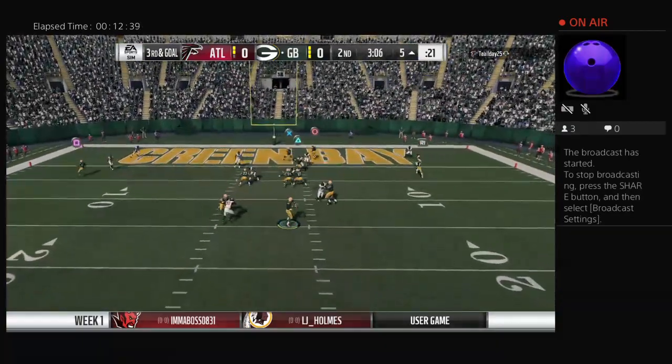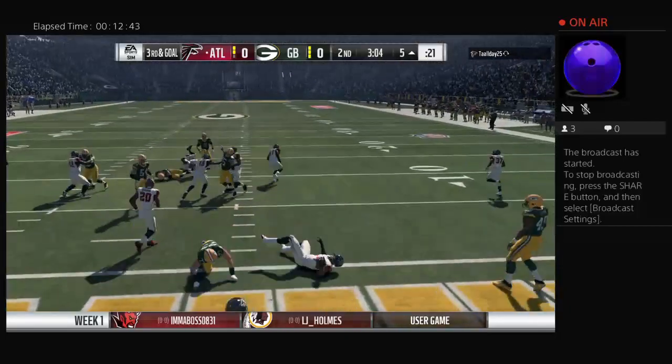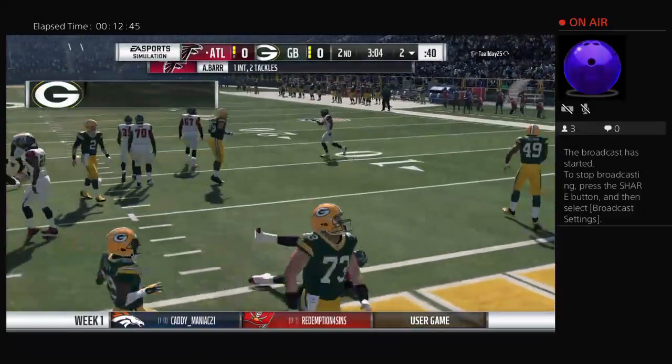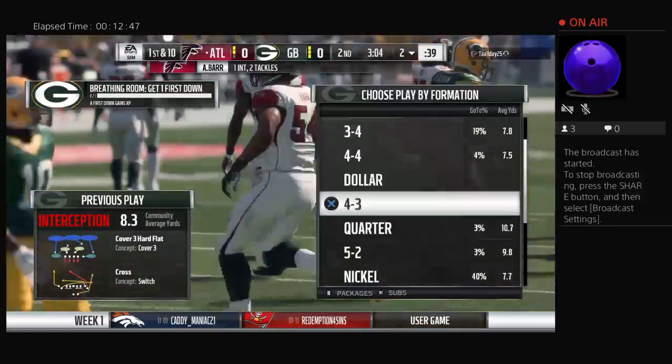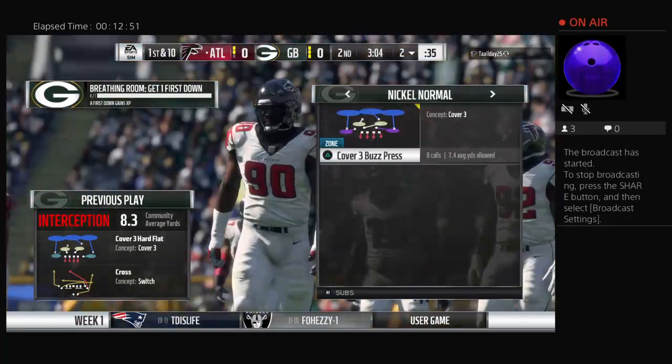On 3rd and goal, Ryan. And the defense has it covered. It's intercepted. Picked off by the Pro Bowler, Anthony Barr. And a big turnover there as his guys will get the football back.